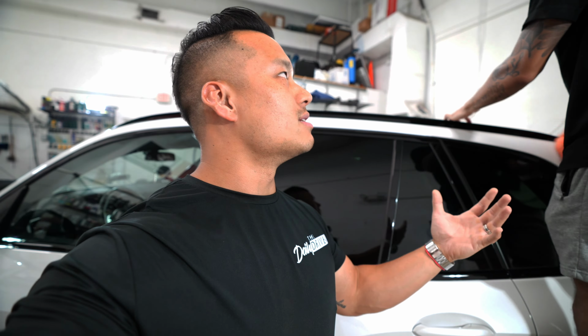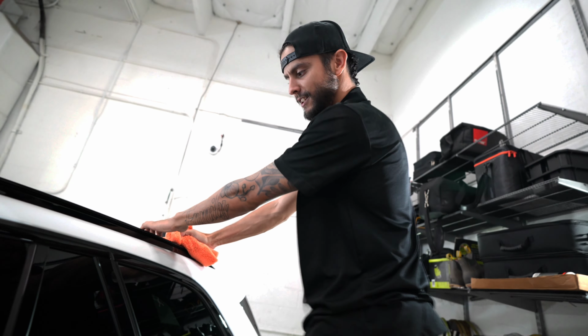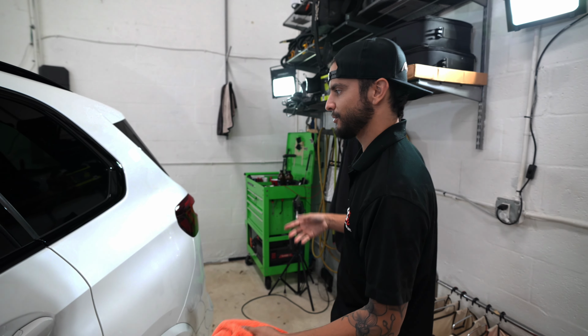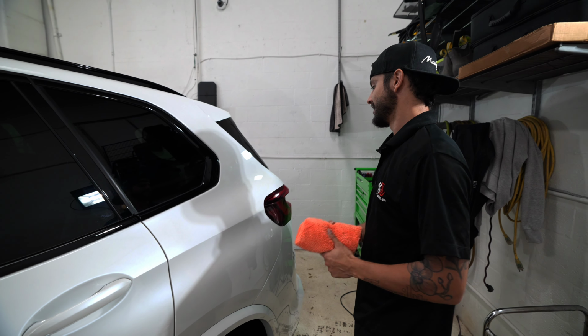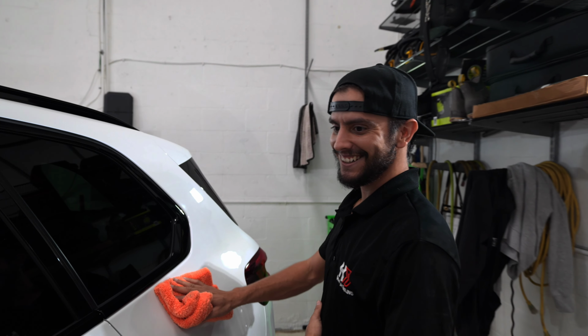Would you say white is a hard car to polish? White is definitely the easiest color because it hides a lot, especially with any sort of light or sun. It hides a lot of scratches, so you can kind of get away with it. Black, on the other hand, that's a mess. I hate those.